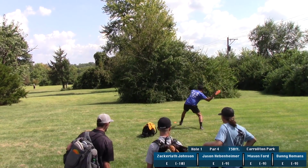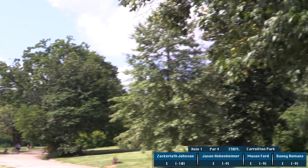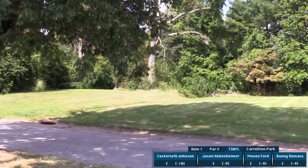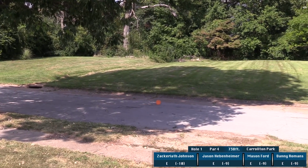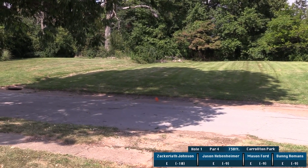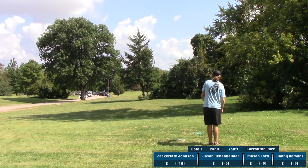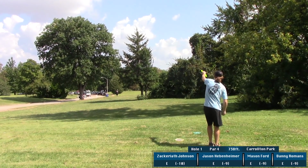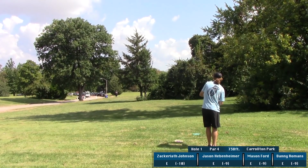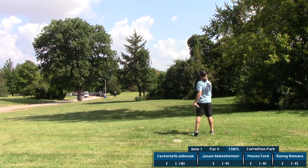Danny showing us the forehand. Gets over on a little bit. Yeah, a little too much angle. Oh. No, roll. Roll? No, that's not coming back. Yeah, that tree is very large over the road. If you hit it on the roadside, you're not coming back, most likely. Yeah, and that's why this hole is so hard, because that OB is just there the whole way.